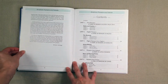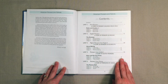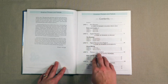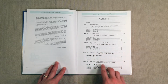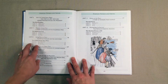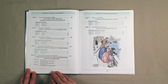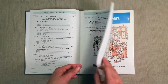So let me go ahead over here to the contents and show you what is in here. All right, there's Unit 1, which is about the first pioneers, and as you can see, it is a story. This is a story of pioneer children from Spain, and it's going to be about Pedro and Catalina. Then you're going to learn about English pioneers, Pilgrim pioneers from England, and that's going to focus on Plymouth, pioneers from Holland, which is going to focus obviously on Dutch pioneers, pioneers from France, how the United States began, a story of pioneers in the wilderness, so this is pioneers going west by water, going west by wagon train, trails through the mountains, home on the plains, and moving west by railroad.